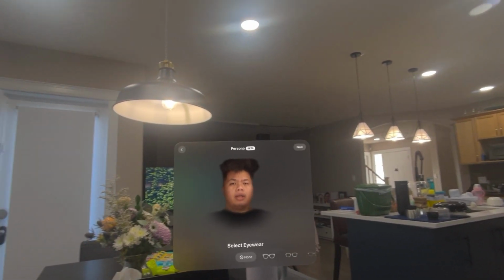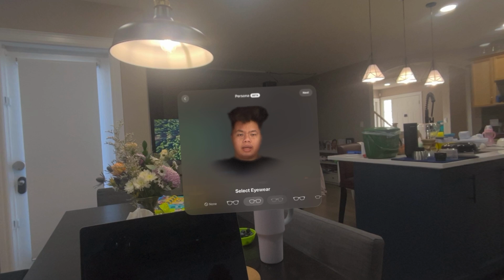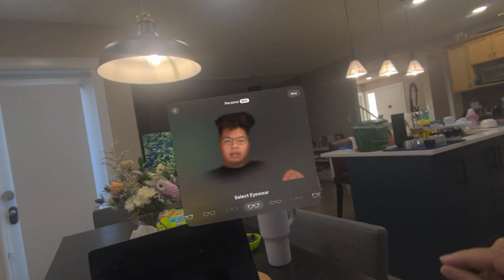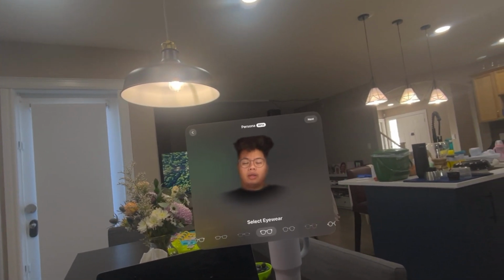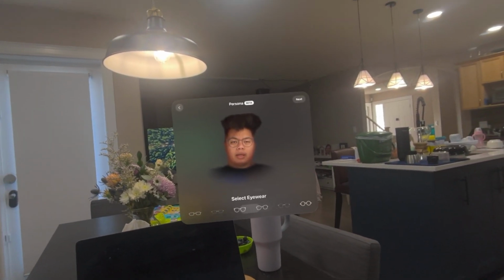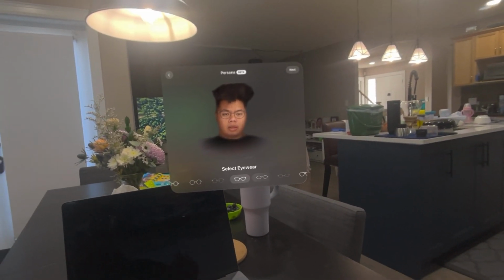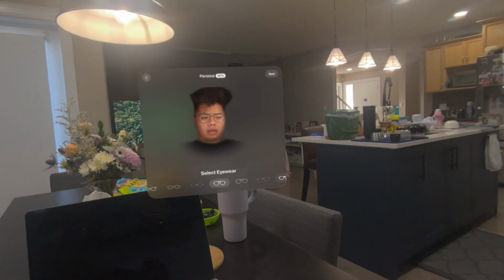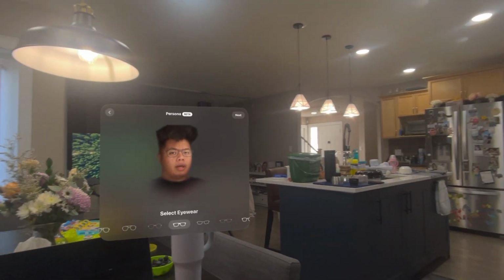Let's just do that. And then you can also add sunglasses or glasses if you do actually wear glasses. I don't, but you can customize it to this if you wanted to wear glasses. Pretty cool, right? Let's see if they have the Meta Ray-Bans on there. I want to check it out and see if they have that. This is pretty close to it. Like that.